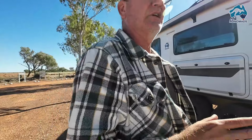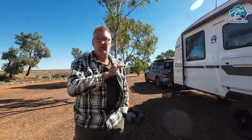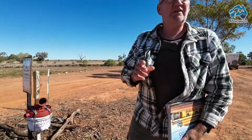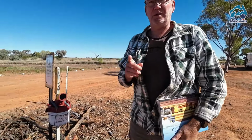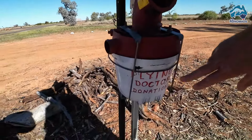Brand new toilet, new tiles, everything, like brand new showers. Everything is here for donation. Okay, so it's not free, it's donation, but I'm happy with that on the service side. That's fine. But that spotless, brand new amenities. Okay. So donation is actually, every dollar you donate for this camp is going to the Royal Flying Doctors.